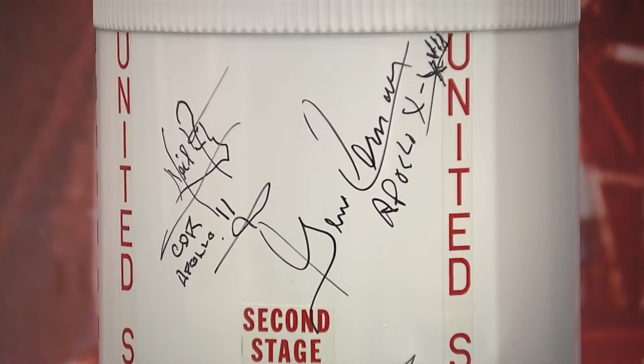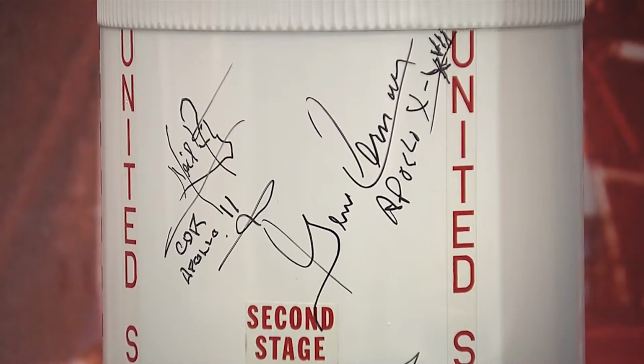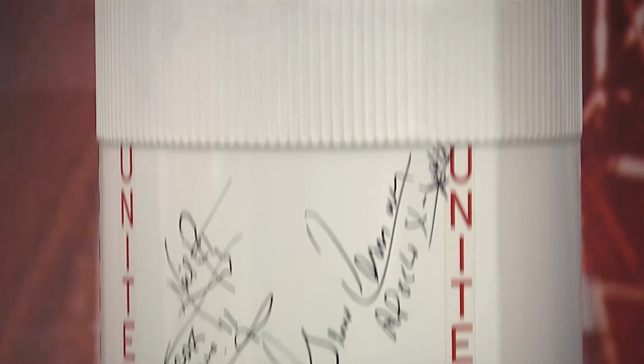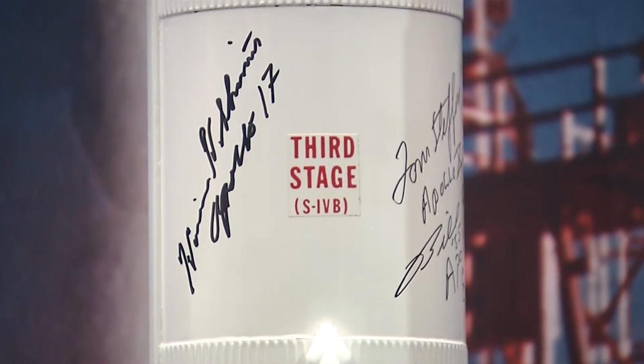I also have, and was honored to be able to meet and talk with Neil Armstrong. His signature is right there on the second stage, and right next to it is Gene Cernan. So it's kind of unique, the fact that we have not only the first man that stepped onto the face of the moon, but also the last man to leave the surface of the moon.